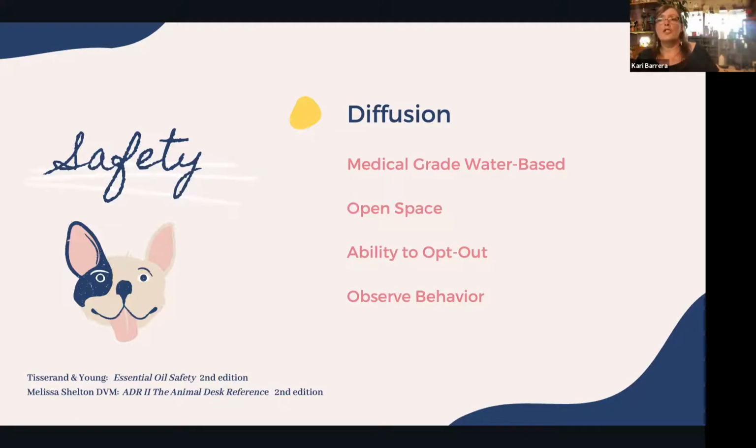Never lock a dog in a bathroom with the diffuser going, okay? Or even a small room. You always need to let them have the option to opt out. Animals are very instinctual, as you can imagine. Their sense of smell is extraordinary. And so they know, hey, I'm out of here.